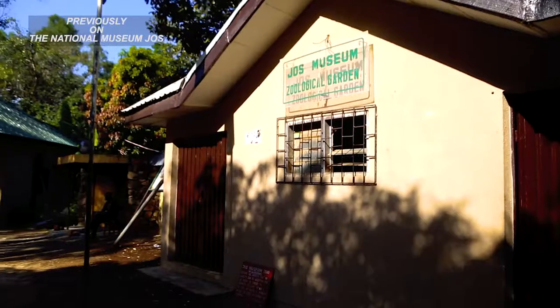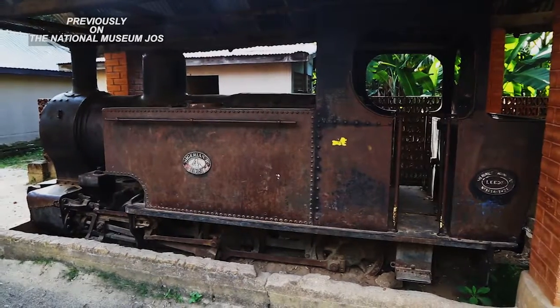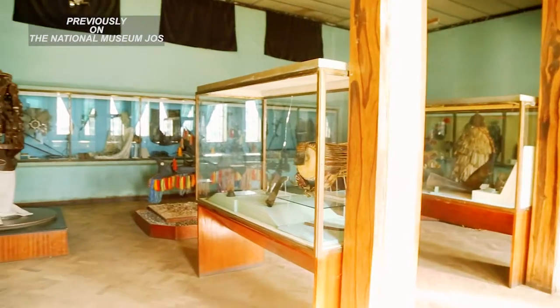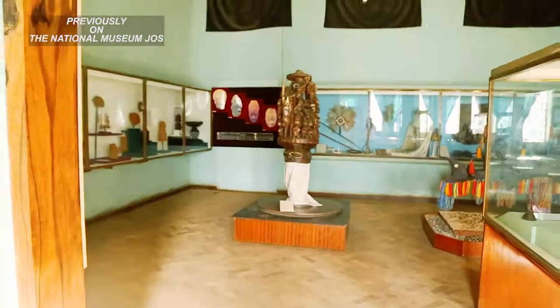The museum started as an archaeological museum, but over time it has expanded its catchment to include a zoological garden, an outdoor transport exhibition, tin mining exhibition. We have the Museum of Traditional Nigerian Architecture, where our traditional cultural masterpieces are exhibited for posterity. We have a pottery collection. Tips about some of our cultural artifacts and antiquities were not left out.